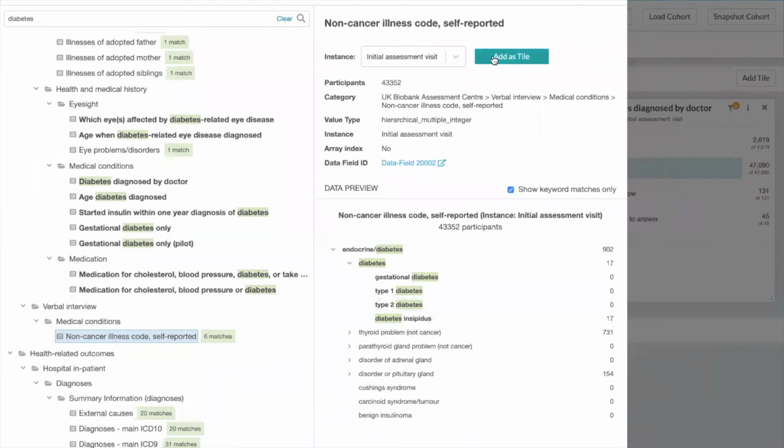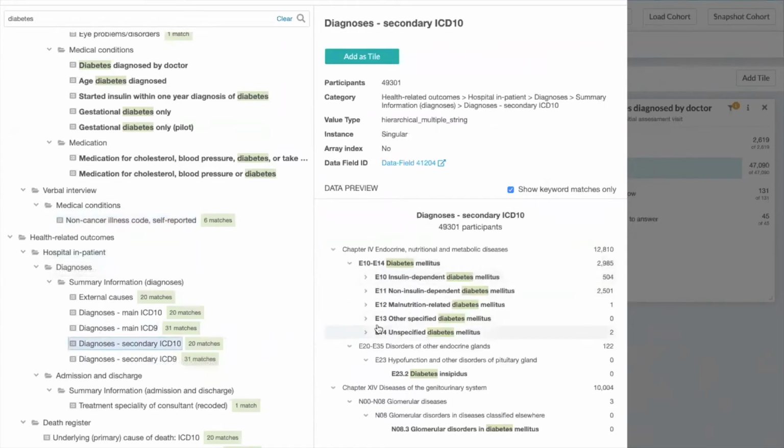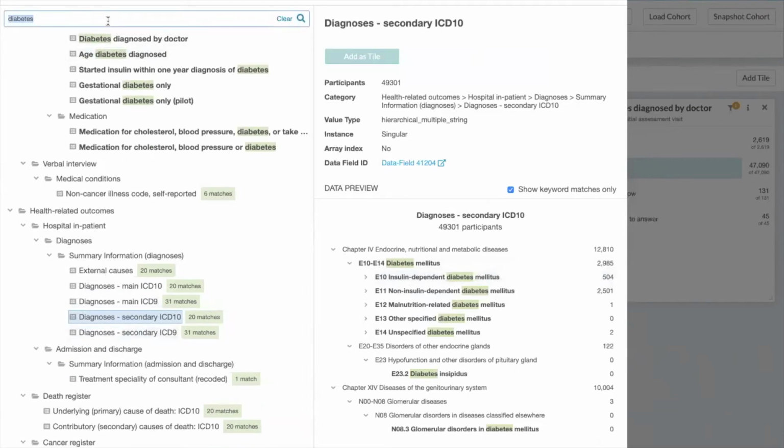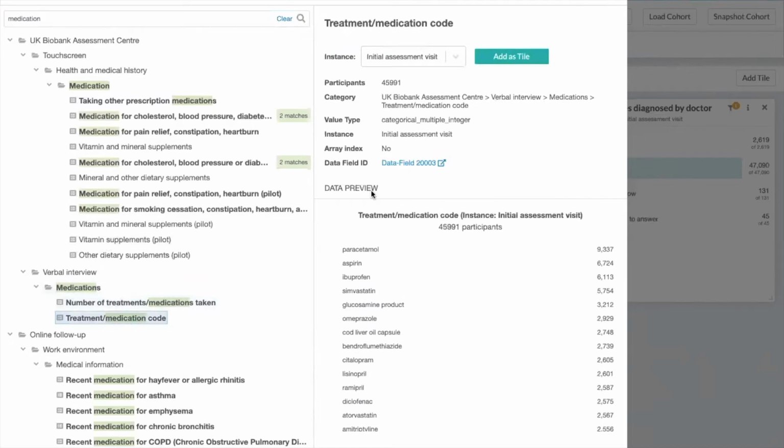So maybe that's something we're interested in, or if we look at some of the hospital records, there are diagnostic codes from the International Classification of Diseases, this ICD-10, which is a hierarchy of diagnostic codes. So every time you get hospitalized for something, there's a diagnosis that comes in a code, and these codes are organized in a hierarchy called ICD-10, and there's indeed a portion of that hierarchy for diabetes. In any case, there's a lot of different information here. For example, there's medications that people take and that they mention during a verbal interview. You can literally spend hours here investigating your favorite thing and adding it into the browser.